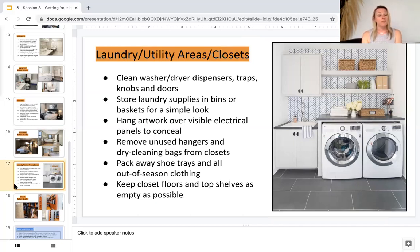But have your machines serviced and wiped down. Make sure that you've cleaned any of the traps, addressed the, if the knobs or doors are open, make sure everything's been cleaned up and tidied and put away. Don't leave any laundry in the machines. Make sure it's been removed. You just, again, want to show that perfect lifestyle that people are looking for. And I know that we don't live that way, but that's okay. Just make sure that you've done your due diligence to make sure that the space looks at its best.